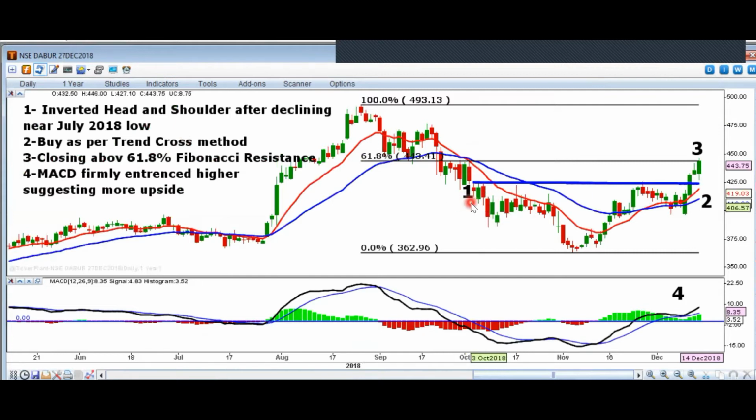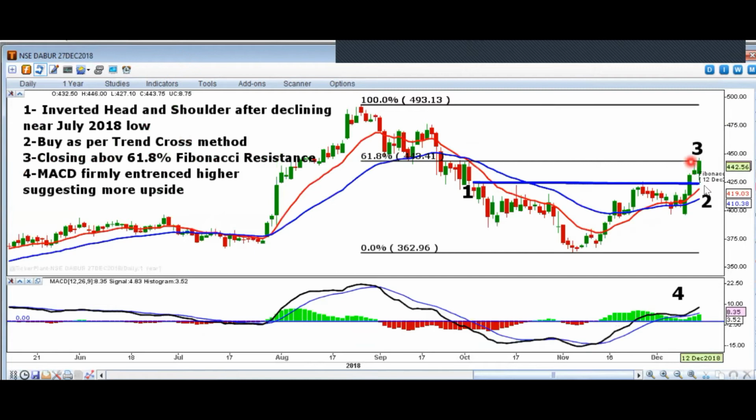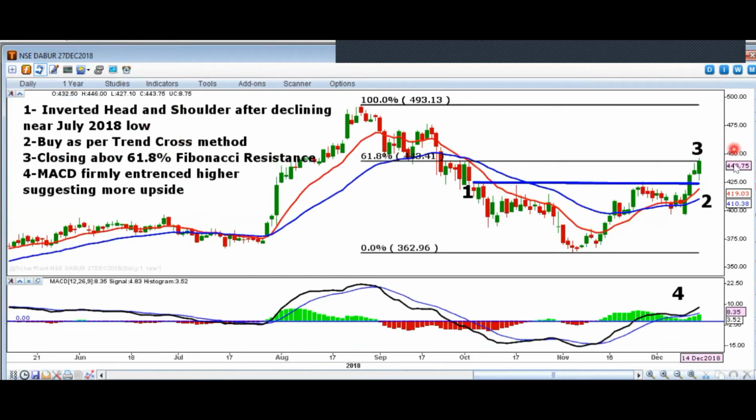By numbering it as number 1, the inverted head and shoulder breakout emerged in the last week. Along with that, you had a trend crossover method. It's a proprietary method developed by our promoter Dr. Narayan. So this trend cross method has given us a fantastic buy opportunity here, and the momentum indicator is also suggesting that we are looking at some strong bullish potential in this candidate, and a closing above the 61.8% Fibonacci level does bring into focus some strong bullish momentum in this counter. So a move above 444 would definitely lead it further upside, and one should be looking at targets in the region of 475 to 490 in the coming week, placing a stop loss below 425.